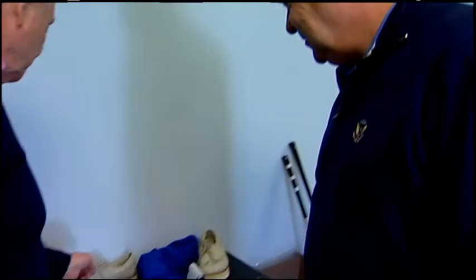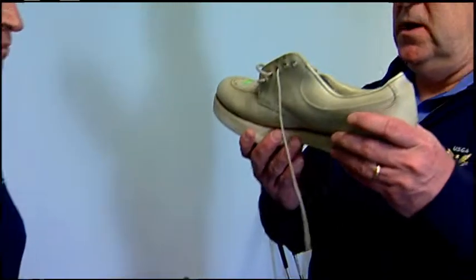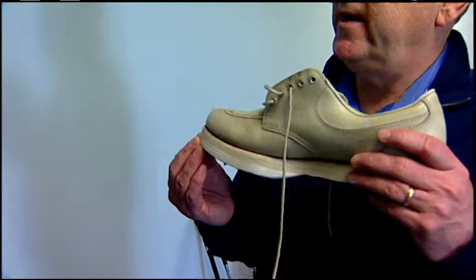Let me see. First of all, a pair of shoes. Now, why would this not conform? Well, it's a couple of reasons. First, it's building a stance, and you're not allowed to build a stance.